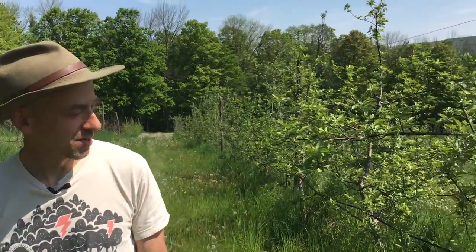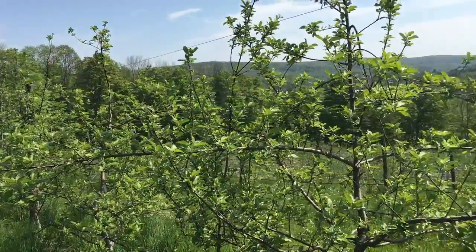Good morning, group of cider aficionados. We're in Venetton on May 24th, 2016 at about 10:30 in the morning in our North Orchard. It's a beautiful late spring day, and behind me is a row of Porter's Perfection.